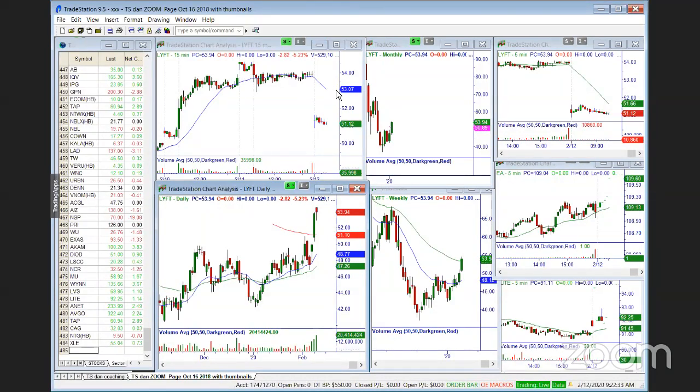We were short the 53s, which, because of the big move up, we're actually in the money. Now it's gapping down. Our stop is under the big bar, which is 50.33. So we're still fine. Our cost basis is the low 48s.